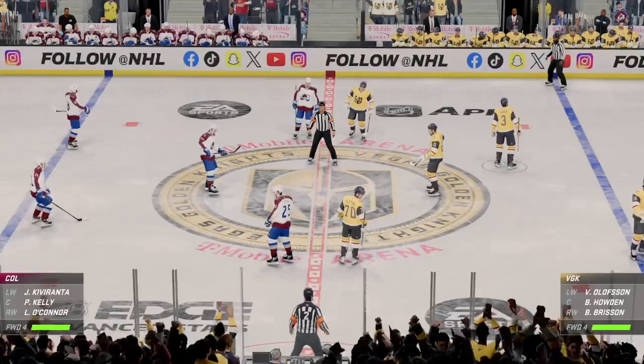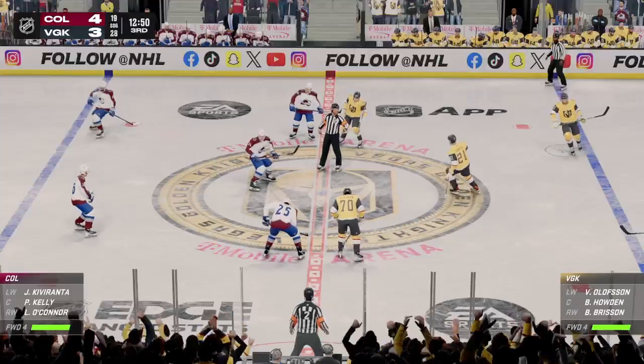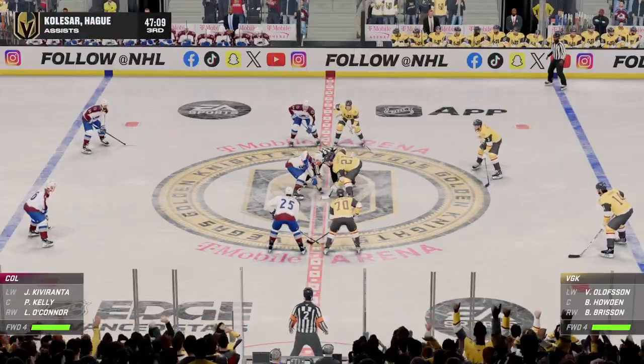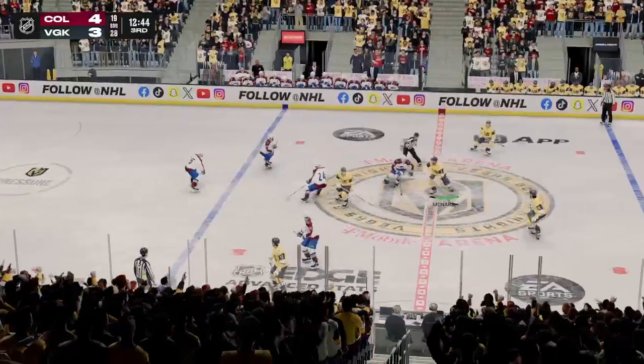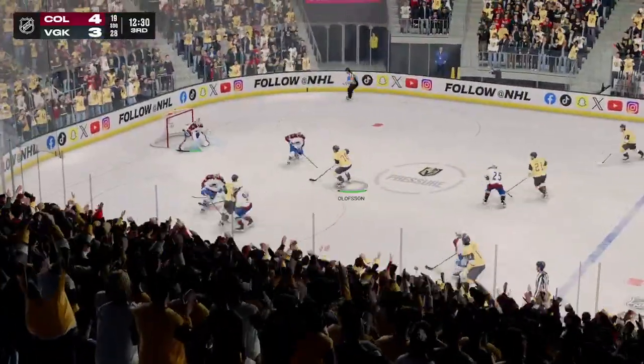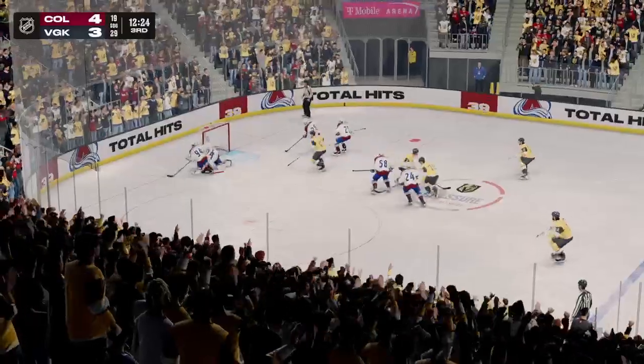Vegas has dramatically changed the look of this game here in the third. Two good teams going head-to-head, and this is going to be a nail-biter right to the finish. You can feel the energy after that goal, and hey, who's going to change momentum now? Puts it on net, comes up with a stop.